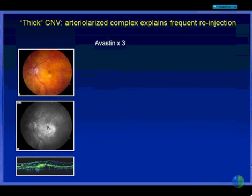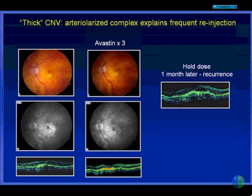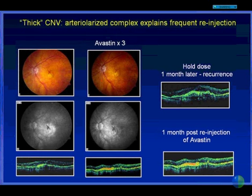Here's a patient with an occult CNV that actually did respond with drying of their OCT and consolidation of the CNV after induction. But when the patient was extended and had discontinuation of the anti-VEGF, there was recurrence of the leakage within 1 month. Again, responds after reinduction.